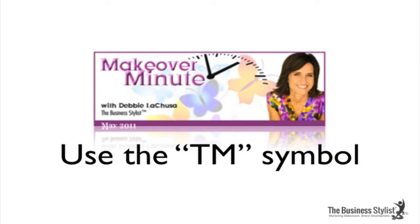You want to use that everywhere that you use the name. That puts people on notice. Even if you haven't filed, it doesn't matter. You're kind of putting people on notice that that's your trademark.